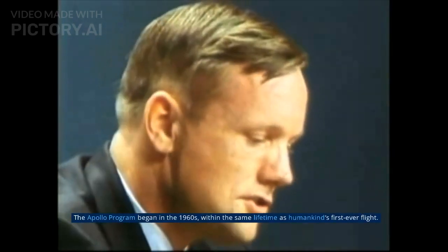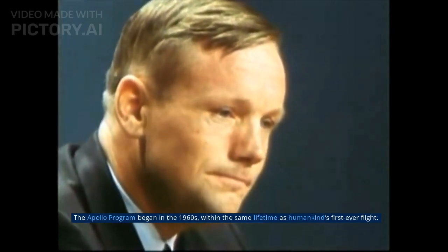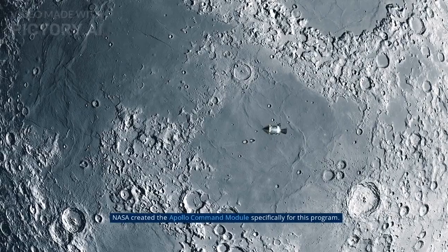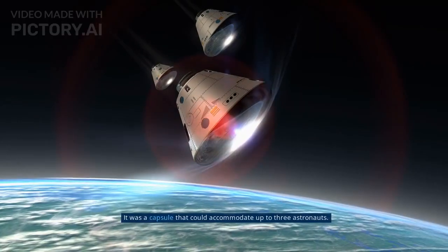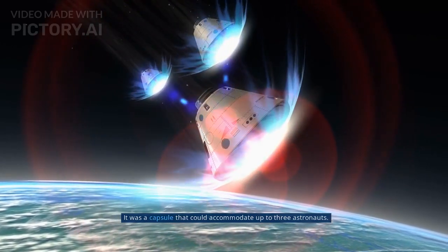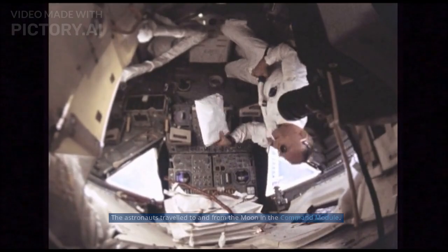8. Apollo Space Program, estimated cost $110 billion. The Apollo program began in the 1960s within the same lifetime as humankind's first ever flight. NASA created the Apollo Command Module specifically for this program. It was a capsule that could accommodate up to 3 astronauts. The astronauts traveled to and from the Moon in the command module.